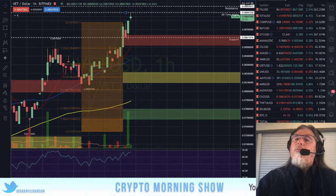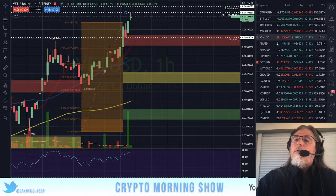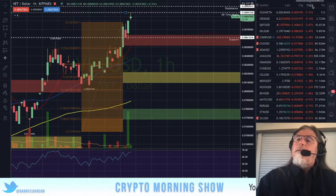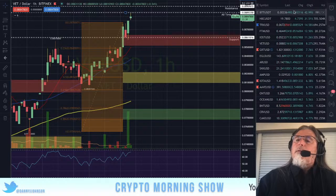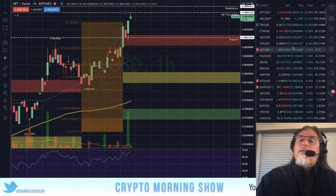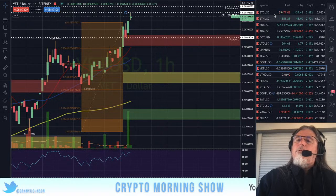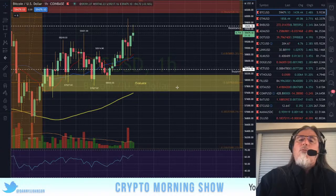Do a quick scan for you. We'll run at the big caps here, crypto large caps. There we go. And if you've never done this here in TradingView, you can click over here on the change percentage, and you can sort by gainers and losers. So you see BitTorrent, HBC, Tron, VeChain. Some of these are all coming in double digits now. And I would imagine Bitcoin is starting to drop just a tad. Nope, we're still at 59,479.